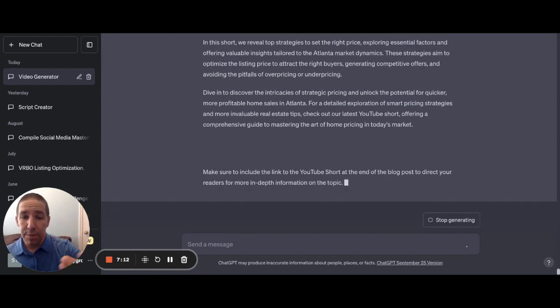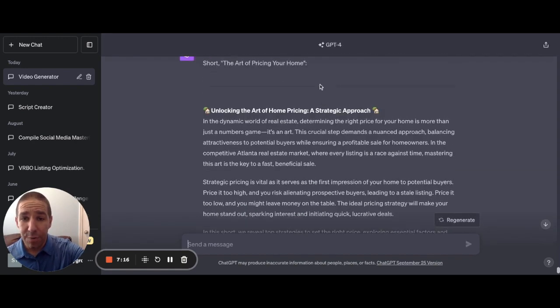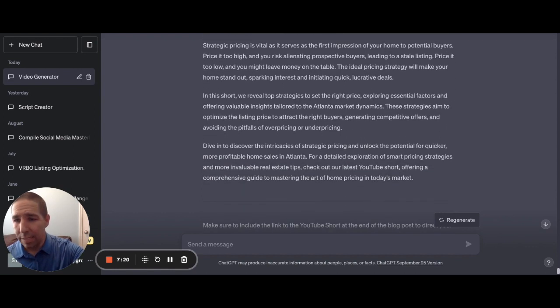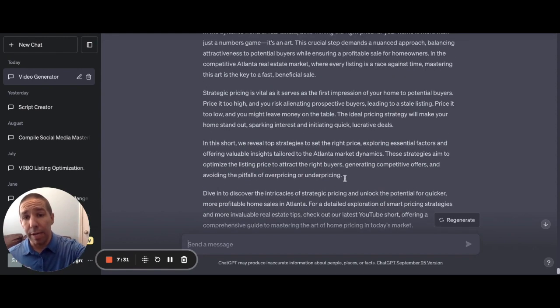So right here, it gave you a blog based on what you gave it. Everybody's always worried about ChatGPT stealing people's stuff. This is your stuff. You're having ChatGPT rewrite it, things like that. So here you go. You got a blog.